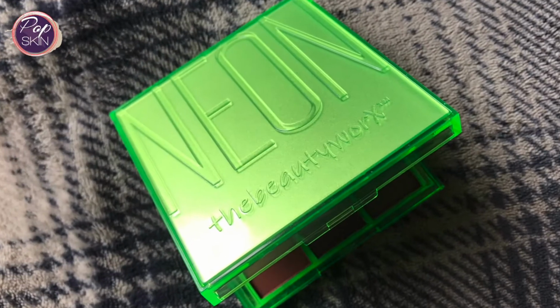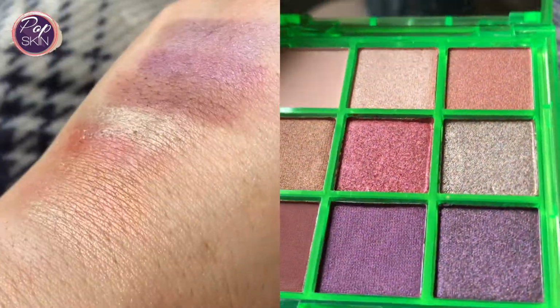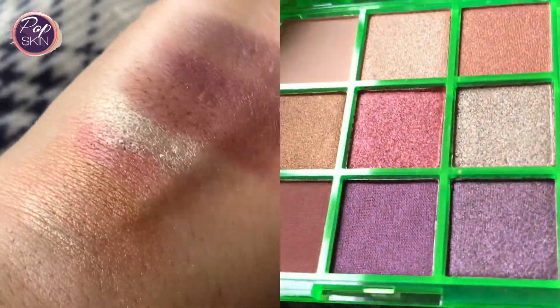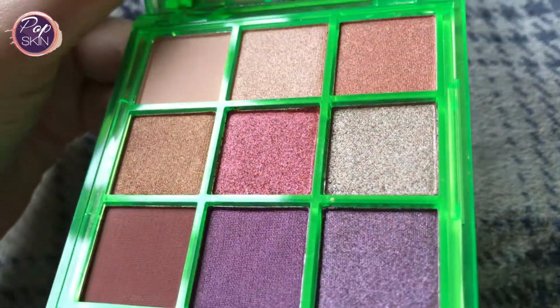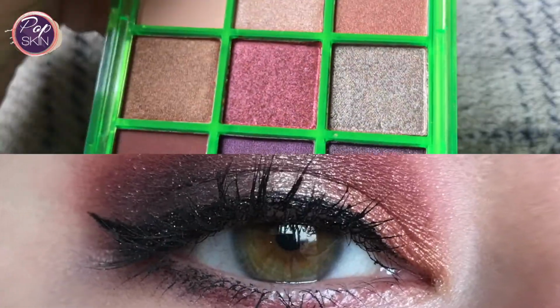Here's my review roundup of each palette. The green neon palette is very light. You may like this if you prefer a lighter look or if you prefer building shadow. The natural wear is short, maybe 5 to 7 hours, so it could be longer with primer and setting spray.